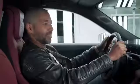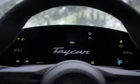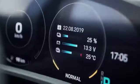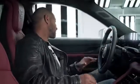You sit in the car and it's Porsche, clearly Porsche. And the cockpit, from classic to digital. Really, really sexy. If already digital, then 100%. That's why there's no analog speedometer, and you don't need it anymore. But now you get a power meter. Ignition key? No, you don't need that anymore. But you still have the left side for this button here.